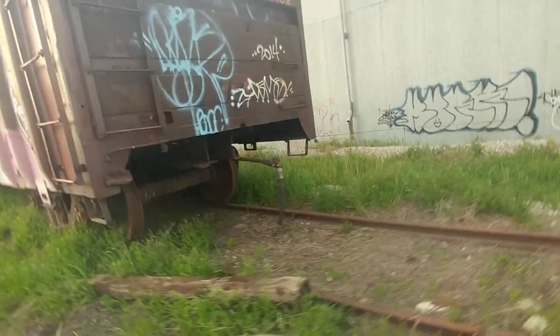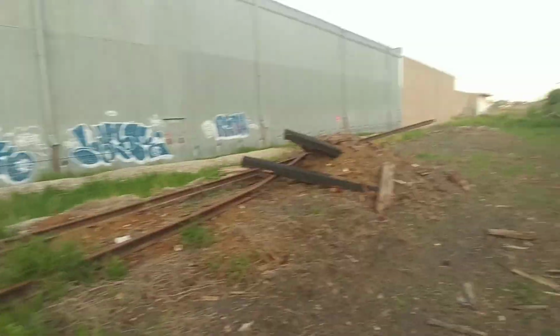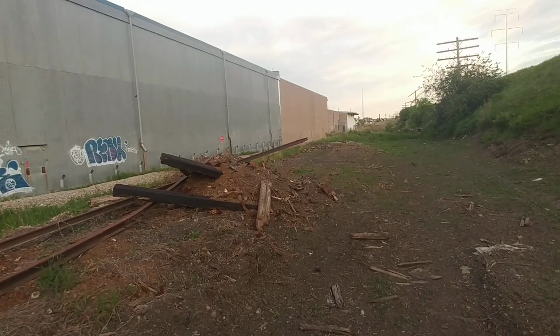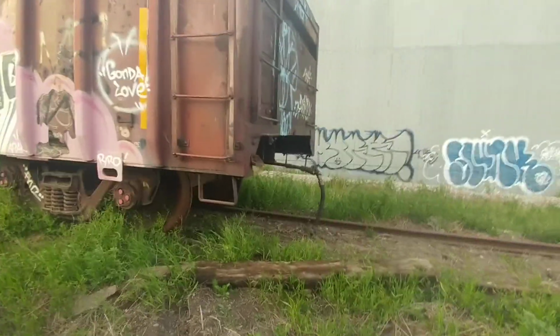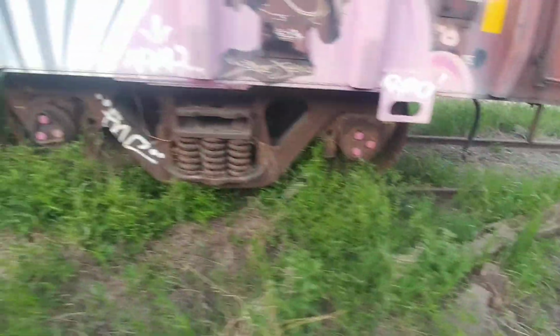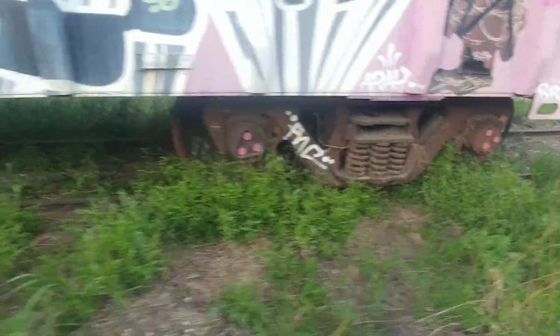Another train car vid. This time this car was not derailed. It had just been moved here. As you can see, the tracks are all torn up, and one of the couplings has been removed. Wheels are still on its track.